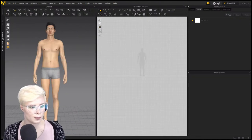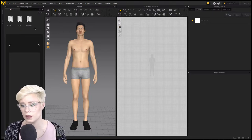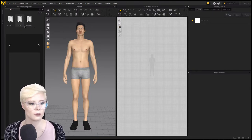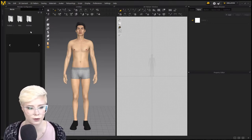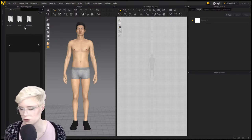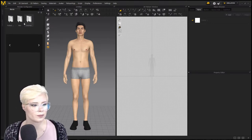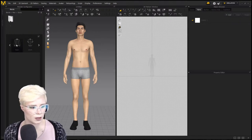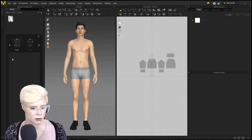I'm going to close my library, then I'm going to Modular Configurator. A lot of people don't know that this is an option and a feature that comes with Marvelous Designer. These are basically free pattern blocks that you can use in reference. Just keep your avatar's arms at their sides. So I'm going to Men's, and I want a shirt. I want just a basic button-up shirt.